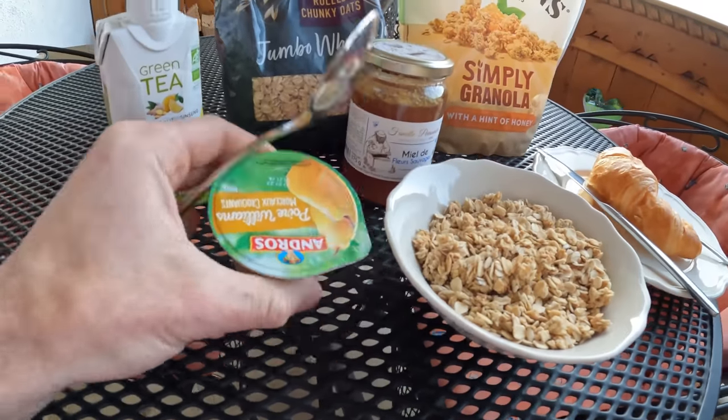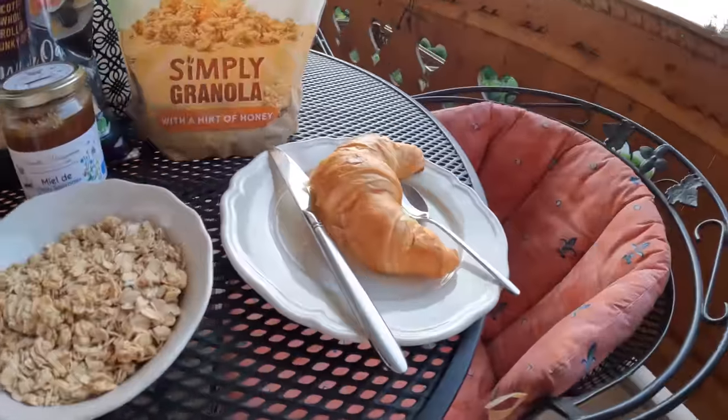Oats and granola, mixing it in with a bit of the pear. I mean, I am addicted to the baby food style pear and apple they do here in Switzerland and France. Obviously a croissant and the nitroglycerine of the honey. Washing it down with a green tea.